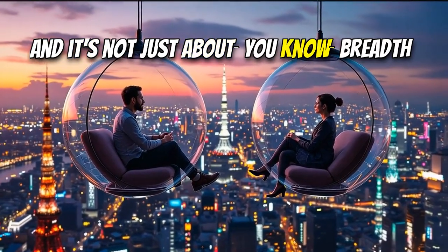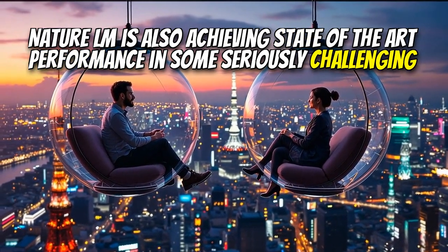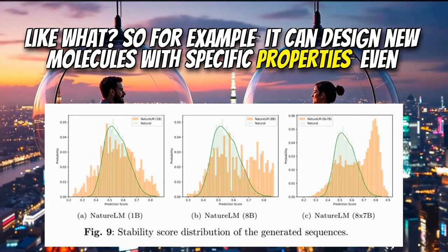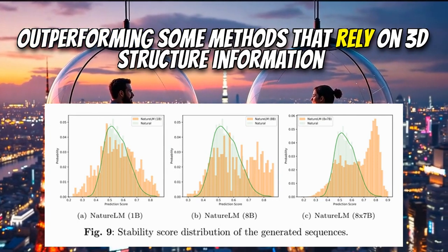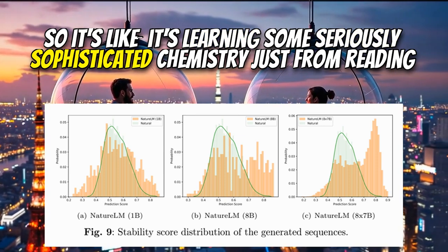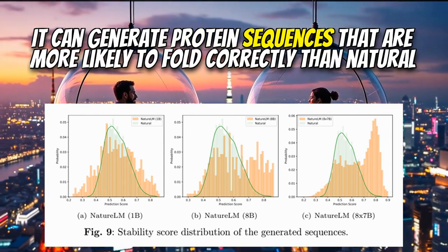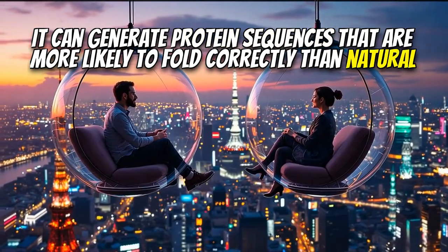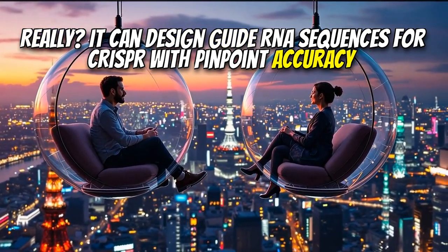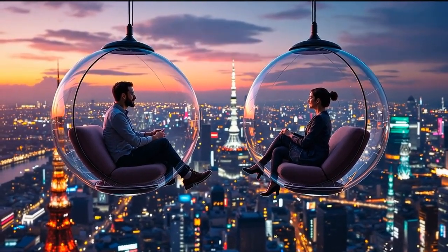And it's not just about breadth. Right. NatureLM is also achieving state-of-the-art performance in some seriously challenging tasks. Okay, like what? So, for example, it can design new molecules with specific properties, even outperforming some methods that rely on 3D structure information. Wow, that's impressive. So it's learning some seriously sophisticated chemistry just from reading text and sequences. And that's not all. It can generate protein sequences that are more likely to fold correctly than natural proteins. Really? It can design guide RNA sequences for CRISPR with pinpoint accuracy. And it can even predict the crystal structures of materials with remarkable precision. Okay, now I'm really intrigued.